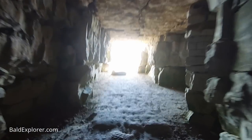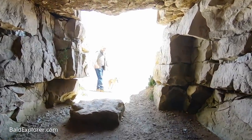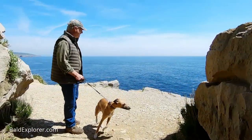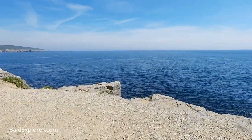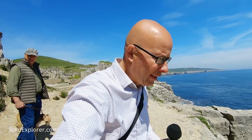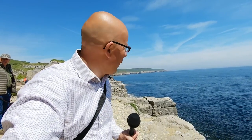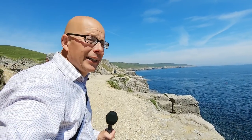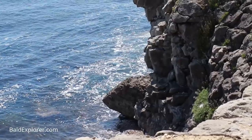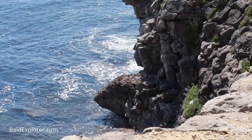Dave is out there on the ledge by the looks of things. Don't jump, Dave. Keep hold of Logan. I think we're close to the cliff edge here. My goodness. How about that? Now, how brave. Not very brave, to be honest with you. This is quite a craggy coastline here, but the views back are just astounding. They're just incredible. This is the Dorset coast, and we have so luckily picked a good day. It's lovely, isn't it? It is amazing.